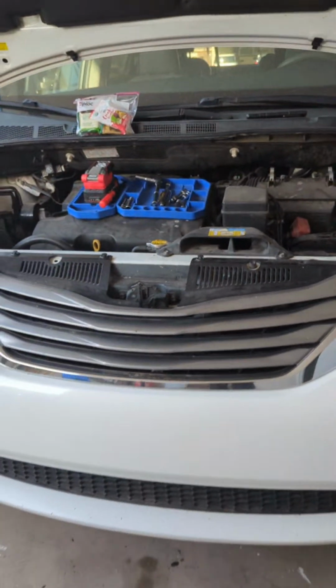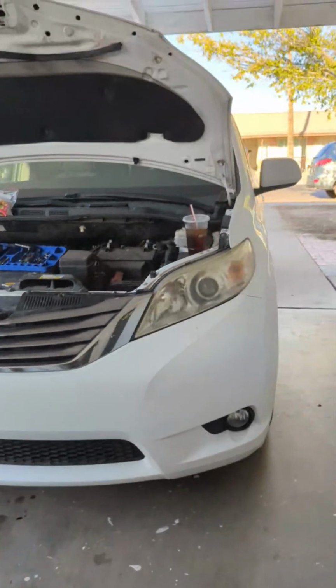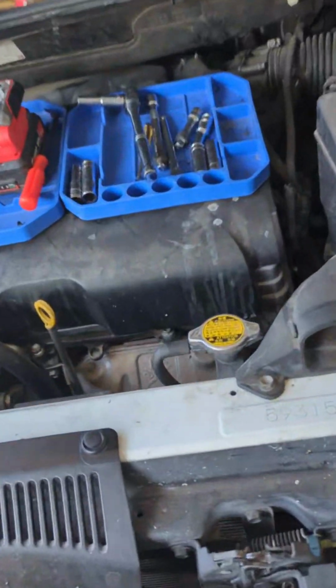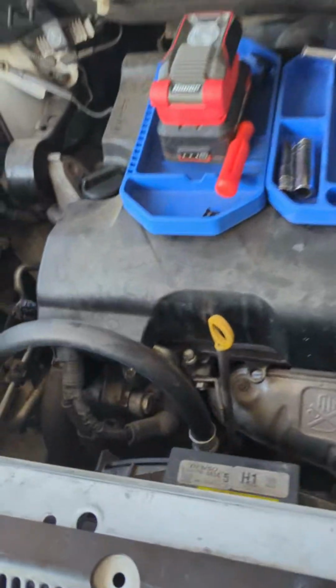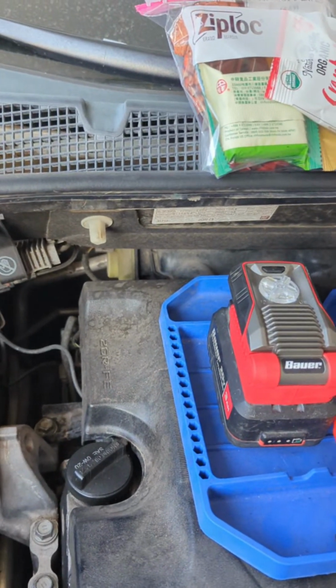So what's up, everybody? Mr. Pauline here. Show you what we're doing today. This is a Toyota Sienna van, 2011. We're gonna empty the radiator coolant. We're putting in a new radiator, a new condenser, and a new compressor. We got to get in there and get those expansion valves out in the front and the rear. That's what we're doing today.